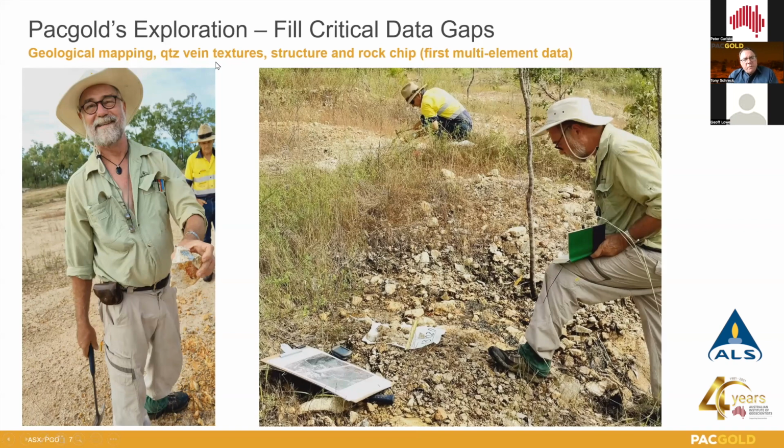So for us, this mapping that Matt achieved benefited from Matt's experience in recognizing vein textures in intrusion-related gold systems, his structure. The rock chip sampling that Matt completed was some of the first multi-element data that we had on the whole project. A lot of the historical exploration really just had gold-only analysis. So having multi-element geochem, we knew that was going to fill an important gap in our exploration going forward. We just know that with our experience in intrusion-related gold systems, multi-element geochem enables you to be so much more powerful with your thinking, with your development of the model, and your targeting and predicting where the high grades might lie. So this was one of the very first big important steps forward for our own exploration program.